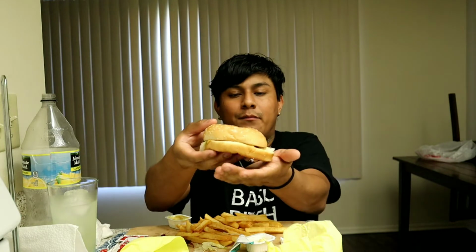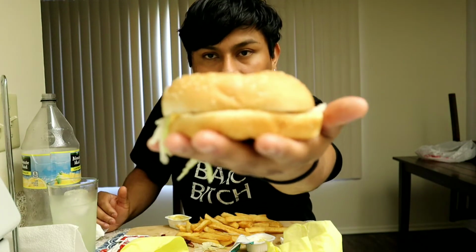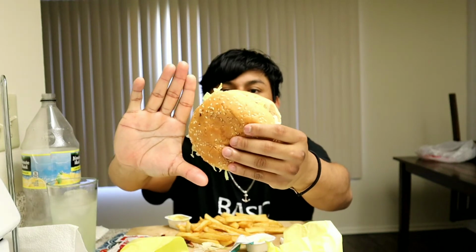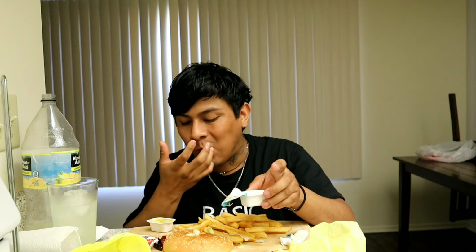Oh, see, it's a nice size burger. See, fits my hand. I have tiny hands, but check it out, look. The burger is bigger than my hand. Sometimes I feel I have girls' hands. That cheese, out of this world. So cheesy, creamy, buttery. Definitely hits the spot. Fries. Your average fries, nice and golden brown. Definitely hit the spot.